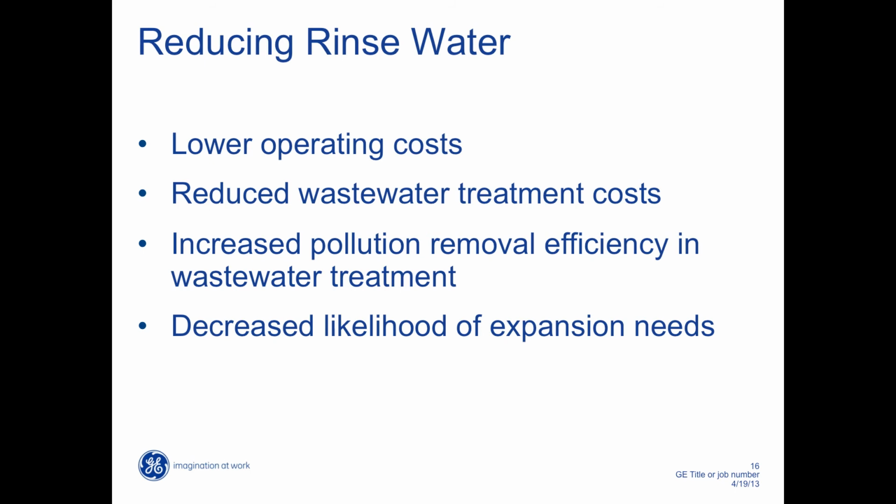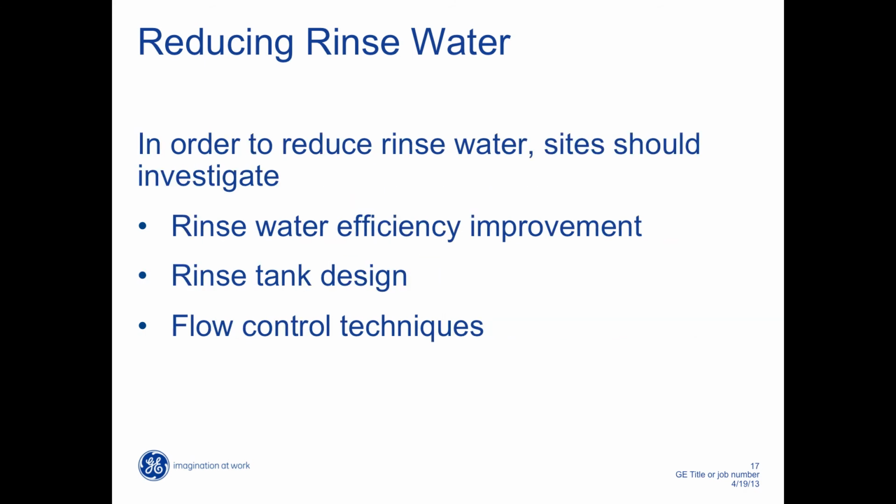Reducing rinse water is important because it yields lower operating costs due to decreased utility bills. It reduces wastewater treatment costs, and it decreases the likelihood of expansion needs for the plant because of the lower volume needed to treat. In order to reduce rinse water, sites should investigate rinse water efficiency improvement projects. It should also consider its current tank designs, and it should also investigate flow control techniques.